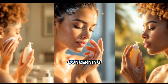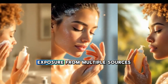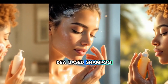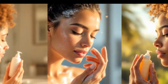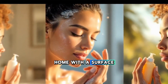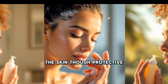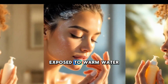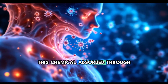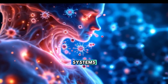What makes these exposures concerning is not just the presence of DEA in one product, but the layering of exposure from multiple sources. A person might wash their hair with a DEA-based shampoo, apply a DEA-containing lotion, use a sunscreen with stabilizers from the same chemical family, and then clean their home with a surface spray laced with DEA surfactants. The skin, though protective, is permeable, especially when exposed to warm water or when compromised by abrasions or inflammation. This chemical, absorbed through the skin, travels into the bloodstream where it begins to interact with the body's systems.